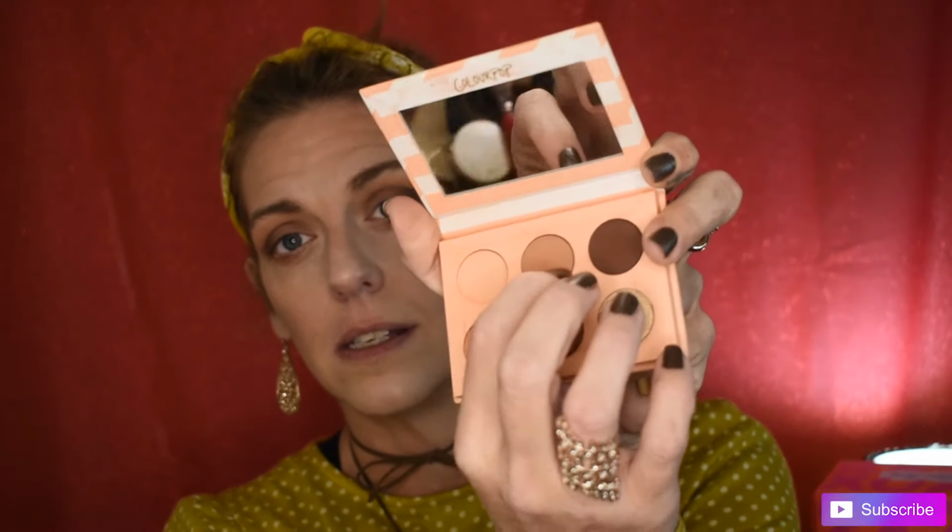I'm going to take just the beige one first, and just plop it all over. So I'm going to go in with the mid-tone colour and just put this through the crease. I'm going to go in with that deeper brown now and just put it in the outer corner. I'm just going to go in and wet my brush with some setting spray, and I'm going to take this mid-tone, I don't know, bronzy colour, and put that across my lid. Just a simple look today.